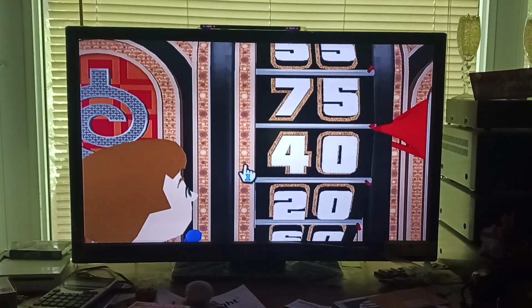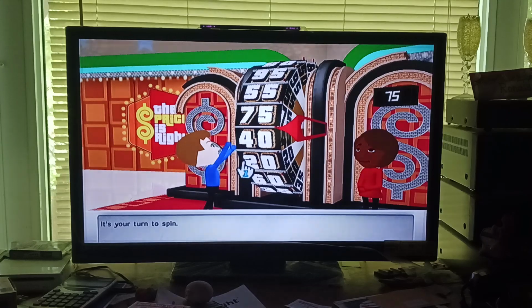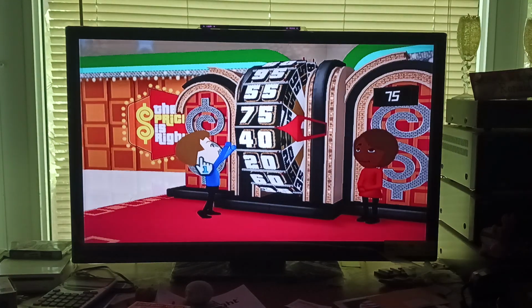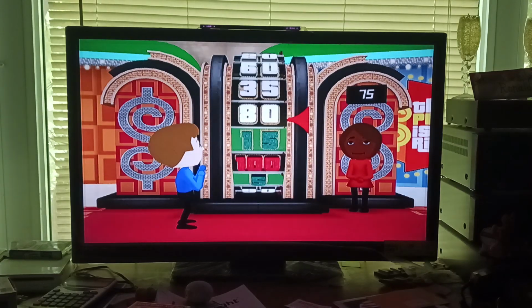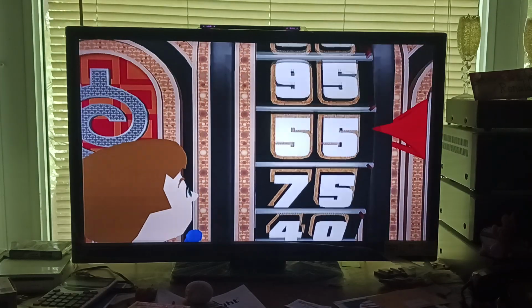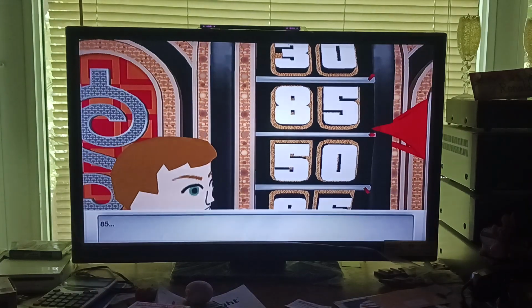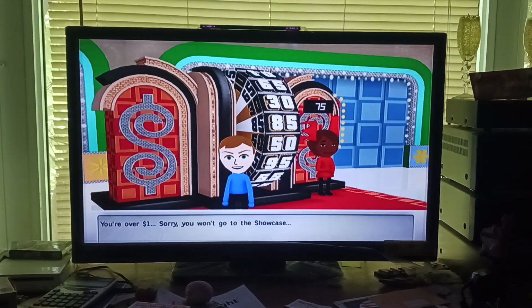Oh, boy. 40. Let's see, what did he get? Oh, okay, that's what I thought he got. But for some reason in my head, I was thinking he got a 70. I don't know why. Between a 35 and a 60, please. 50 will do it if it can stop. God! Too bad. 85. You're over a dollar. Sorry. You won't go to the showcase.